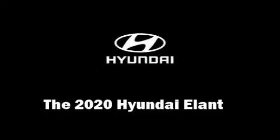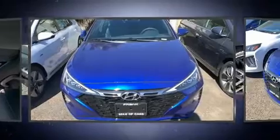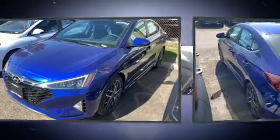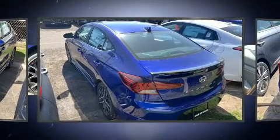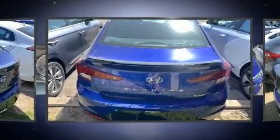Get excited about the 2020 Hyundai Elantra. This four-door, five-passenger sedan is ready to drive off the showroom floor. Smooth gear shifts are achieved thanks to the efficient four-cylinder engine. And for added security, dynamic stability control supplements the drivetrain.